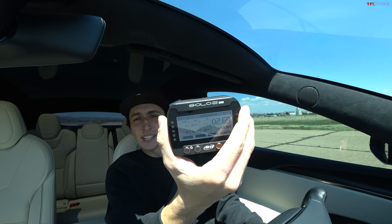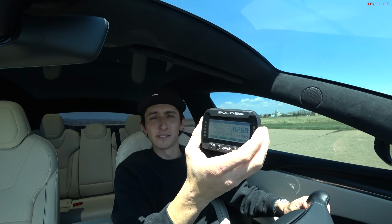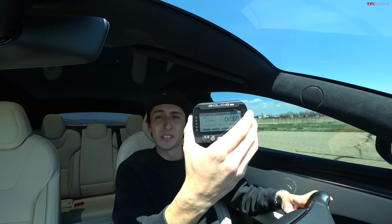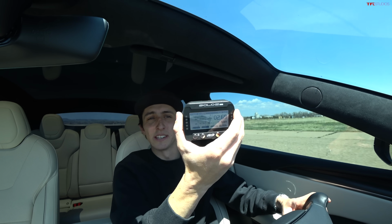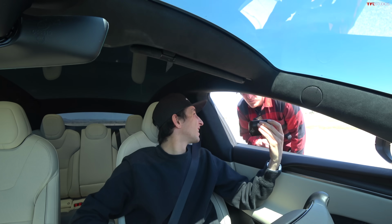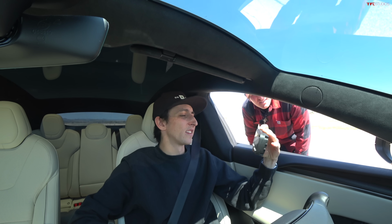So cheetah stance helped a little bit, but still, it's the surface, man. We're not even close to that 2-second number that we would probably be getting on a fully prepped surface. So definitely a little slower than Tesla claims. It's the surface, 2.69. So with and without cheetah stance is pretty much the same. It's the same. Just a surface. Yeah. Interesting. Sweet.